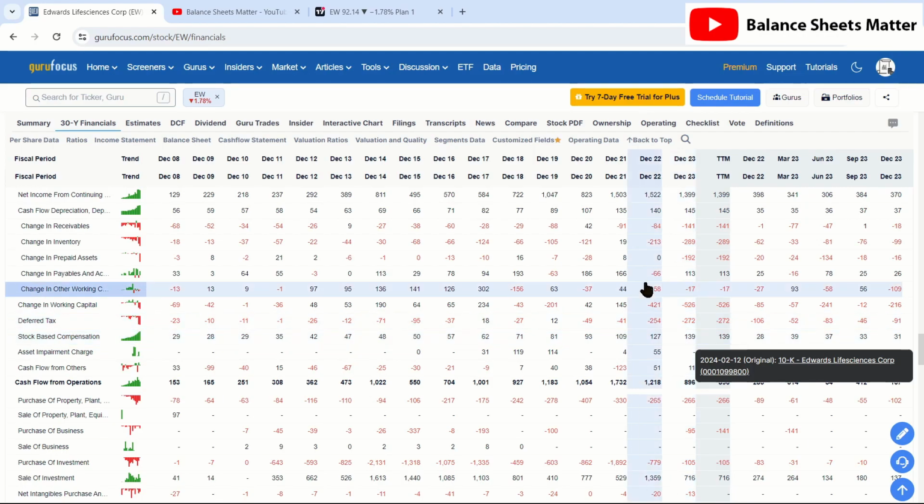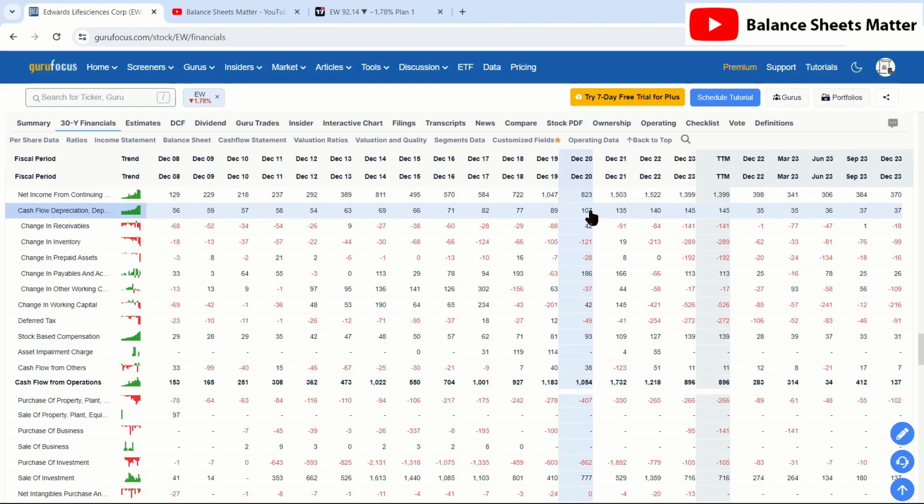Another important thing to look at is the cash flow from depreciation. You can see cash flow from depreciation is up to about $145 million. It's been relatively low in the past too, but the purchase of plant, property, and equipment is a lot higher. So while they do have this cash flow, they are reinvesting a good chunk of money back into expanding their business and their underlying operations.